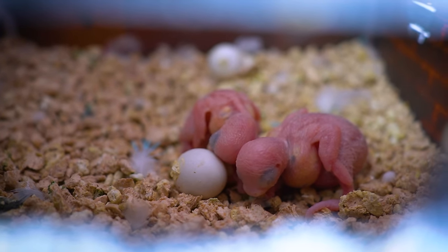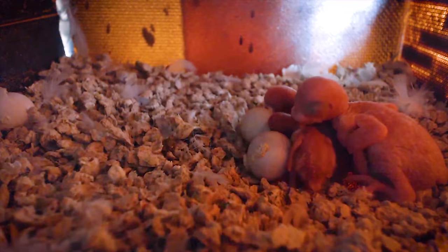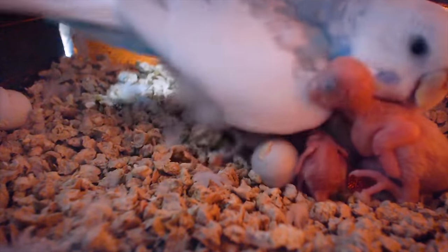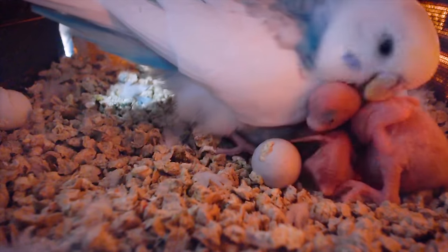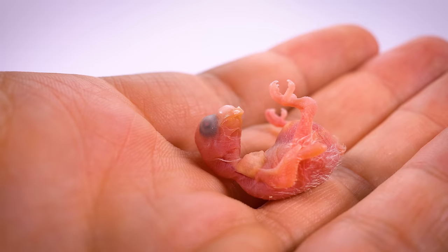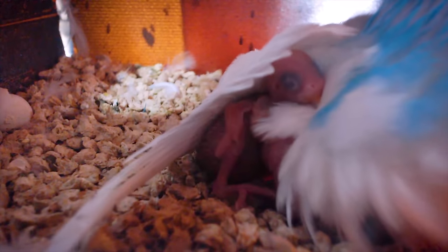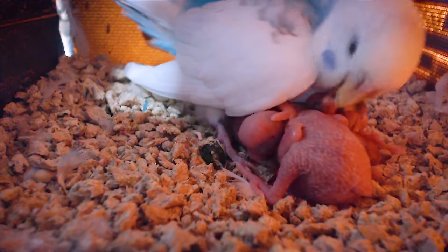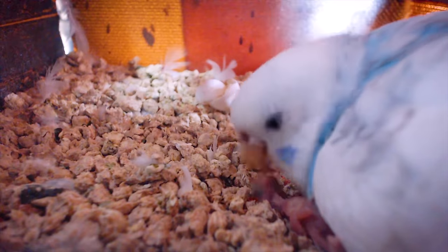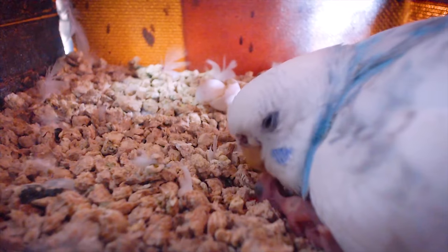It's essential to regularly check the baby budgie's crops. If you notice one is empty, it may indicate that the female isn't feeding the smallest one adequately. To ensure the survival of the smallest chick, you might need to intervene by removing it from the nest and initiating hand feeding. Fortunately, Angel has proven to be an exceptional mother, diligently taking care of all her chicks, ensuring they receive their meals promptly.